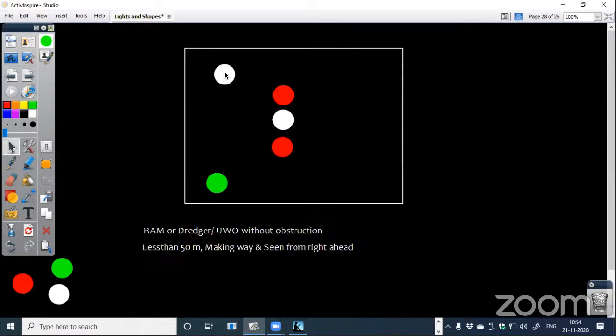Now if I just change this light and this light, then obviously things are same except both sides. Fantastic. So how to say the RAM or dredger in underwater operation without obstruction, length less than 50 meter, making way, seen from both sides. Well, this light can be here also, should not make any difference.